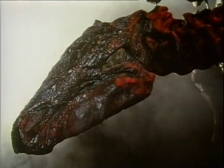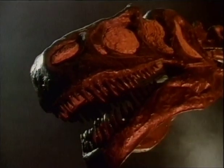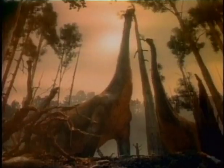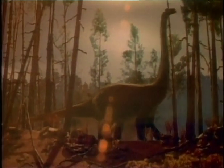Well, almost right. 200 million years ago, hatching from eggs just like modern reptiles, huge lizards were born. We know now, they were the dinosaurs. And they left behind some fierce reminders that they once ruled the Earth. Some dinosaurs were gentle giants, as tall as the trees. They could eat ferns and leaves. Some were super sprinters.